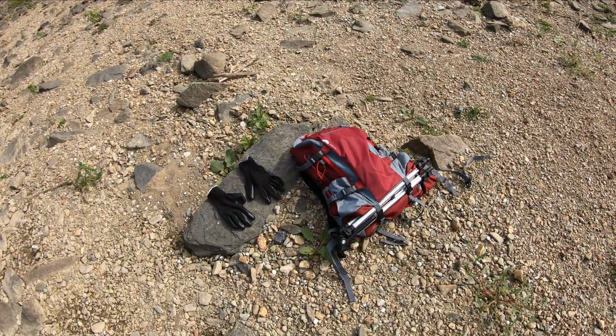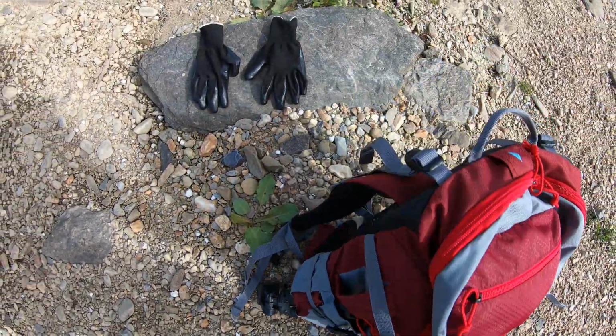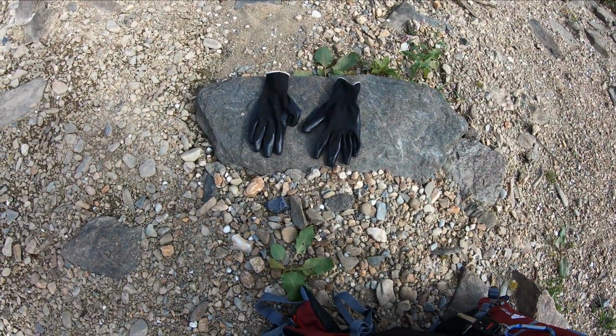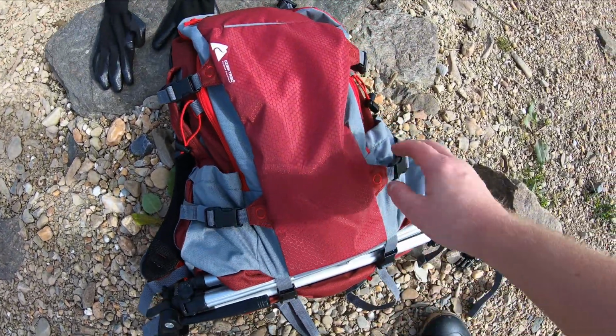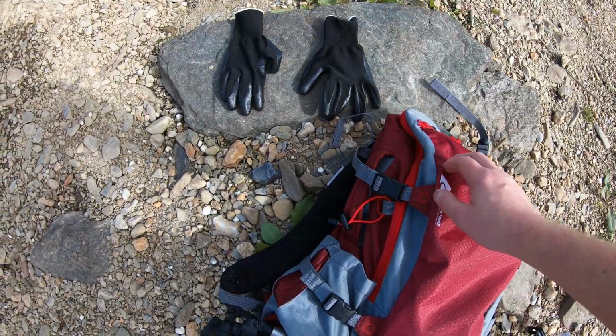I've been wanting to get a new backpack for a long time, and I got one here. It's got a lot of different pockets. It has the cummerbund here. Everything's more or less adjustable. It has a rain cover. See, I can bring my tripod with me wherever I go. I don't have to worry about whether it fits in the pack, or is it going to be uncomfortable?